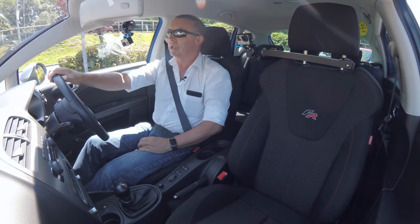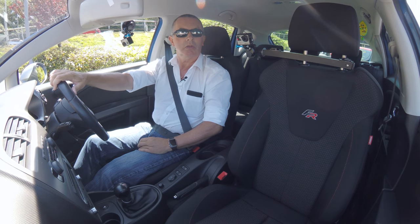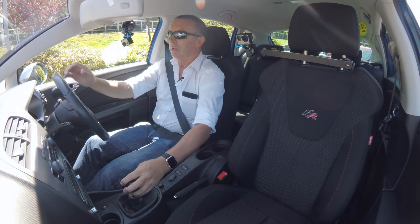We've also got reversing sensors. There you go.